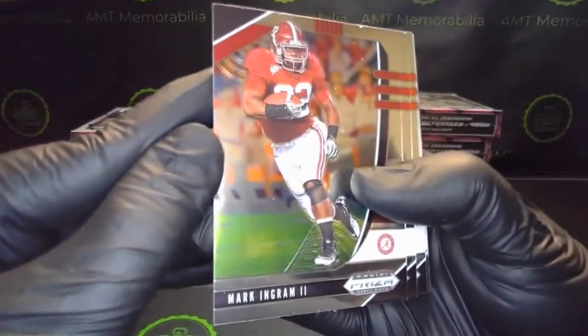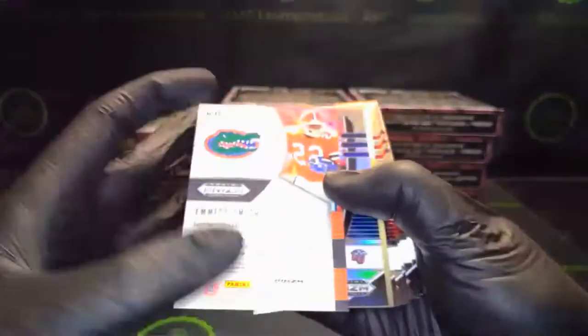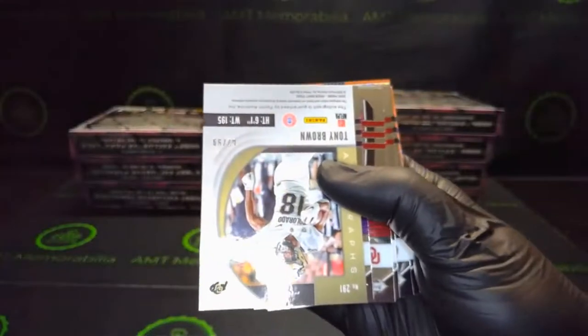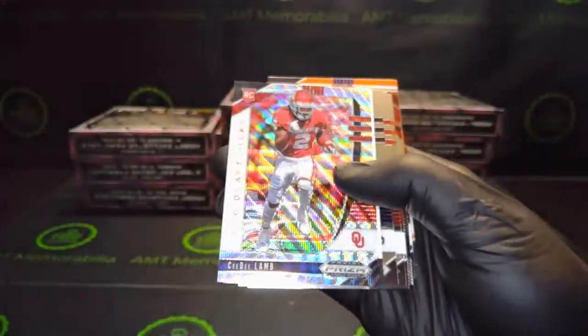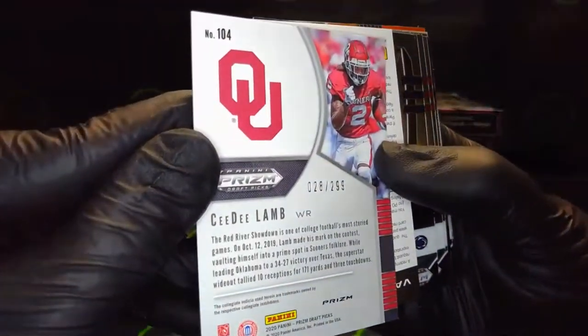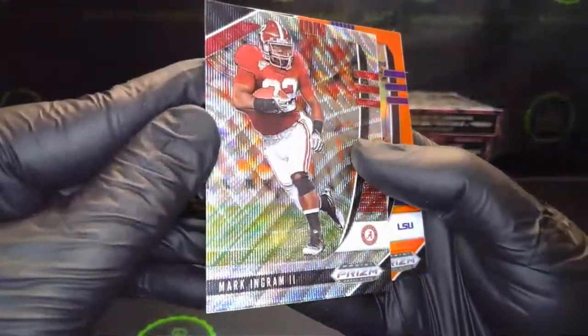Okay, this is box number 5. Emmitt Smith, 30 out of 75. Antonio Gandy, golden. It's just a silver. 62 out of 99 autograph, Tony Brown. Odell Beckham Jr. CeeDee Lamb got a redemption, 28 out of 299 for CeeDee Lamb. Redemption. Put it right there. We'll look at it after the rest of the cards in this box.